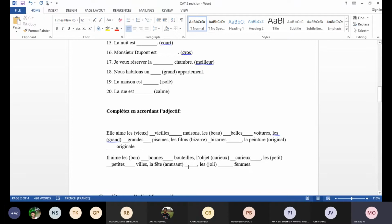And then the next one is la fête amusant. La fête is again a feminine word, so I'll add an E and make it feminine. La fête amusante. Les jolies femmes. Femme is also feminine plural, so es. Les jolies femmes. So you can see that here, without even knowing the meaning of the words, I can simply apply the rules if I know how to identify the gender of each word.